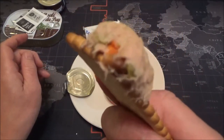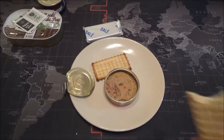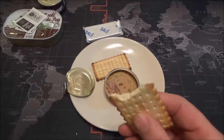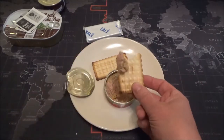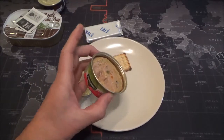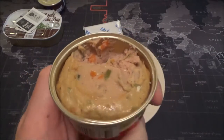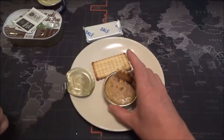It's got veggies in there, isn't it? Yeah. This stuff's very nice. The crackers are very dry. Not so crisp. Maybe they're a bit stale. Shouldn't be though. Yeah, that's good. Quite a strong fishy taste in that, but yeah, we like that.